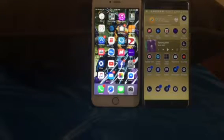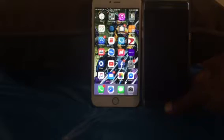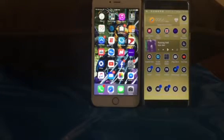I can't wait for it to get its first optimization update, because it is a little stuttery here and there. It does get a little bit of lag and stuff like that. But other than that, it's a beast of a phone, and you can't deny it.